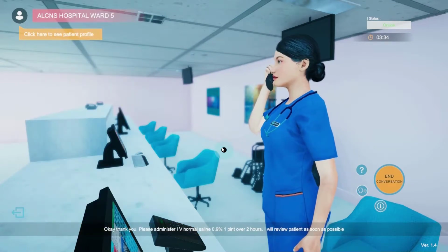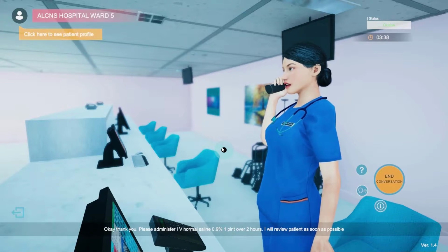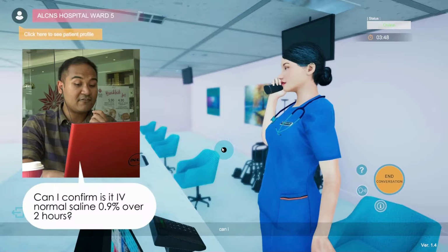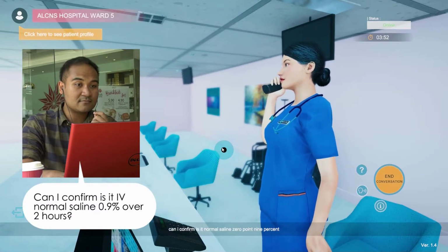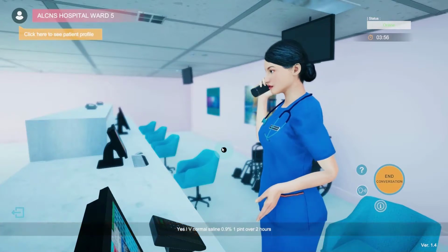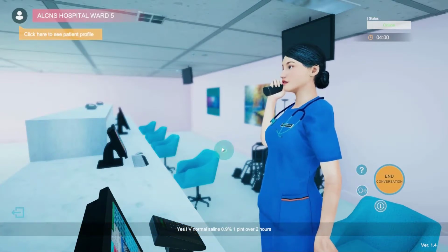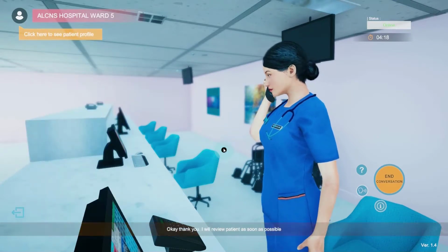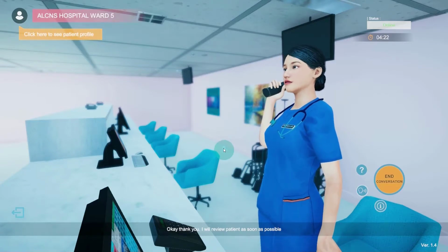Okay, thank you. Please administer IV normal saline 0.9% 1 pint over 2 hours. I will review patient as soon as possible. Can I confirm is IV normal saline 0.9% over 2 hours? Yes, IV normal saline 0.9% 1 pint over 2 hours. Please come and review the patient as soon as possible. Okay, thank you. I will review patient as soon as possible.